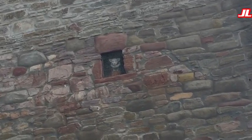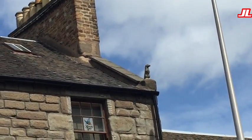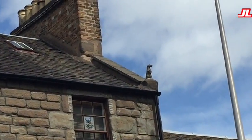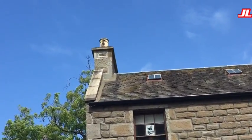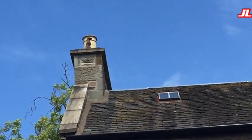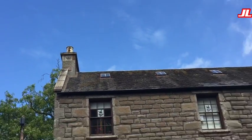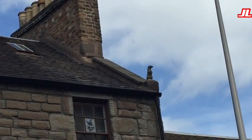Ooh, spooky. Now also, folks, up on the top of this roof here, you'll see, look, is that an otter or is it a meerkat? What is it? There's another one just up there on the chimney pot. Look, see them both looking out? What are they? Otters or meerkats? Who knows?